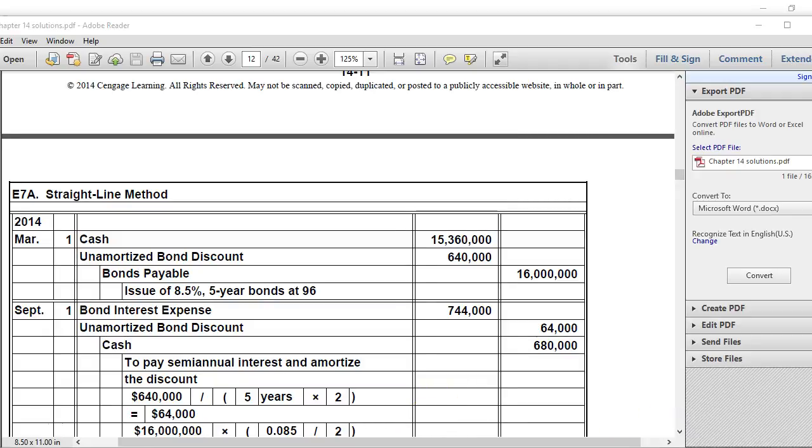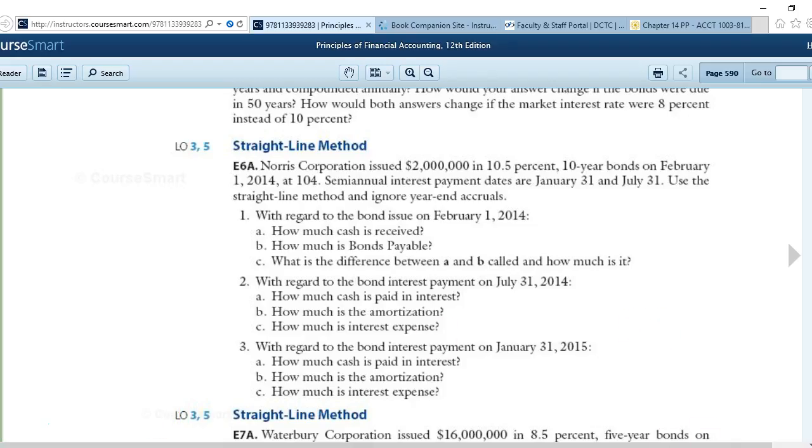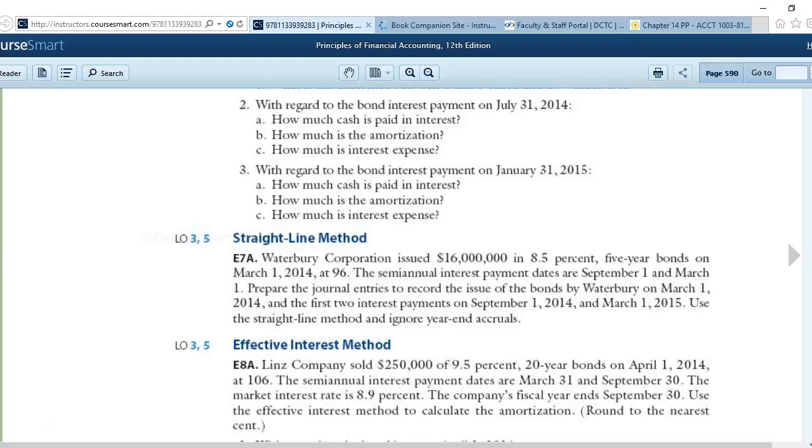Let's look at E7A. Waterbury Corporation issued 16 million in 8.5% 5-year bonds on March 1st at 96. So they issued them at a discount. The semi-annual interest payment dates are September 1st and March 1st. Prepare the journal entries to record the issue of the bonds by Waterbury on March 1st and the 2 interest payments on September 1st and March 1st.